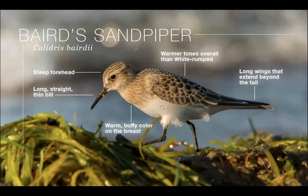This one is most notable, has long wings. It has primaries that extend past the tail tip. It's hard to see exactly where the tip of the tail is in here, but when you look at this bird in silhouette, you see a bird that has longer wings than virtually any comparable sandpiper that you're going to come across.